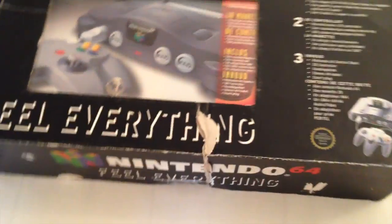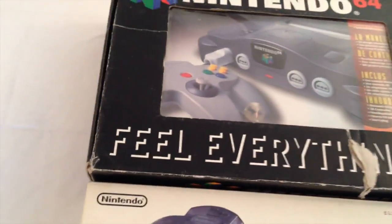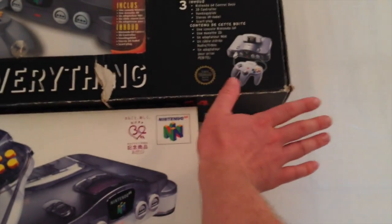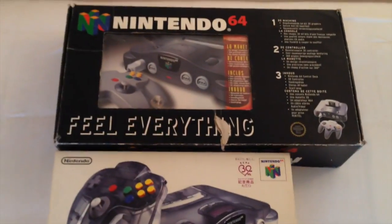So let's just put a Japanese console next to it to see, because the Japanese consoles are considerably longer, and even the Japanese console still leaves almost a hand of space here. So this is a really big box.